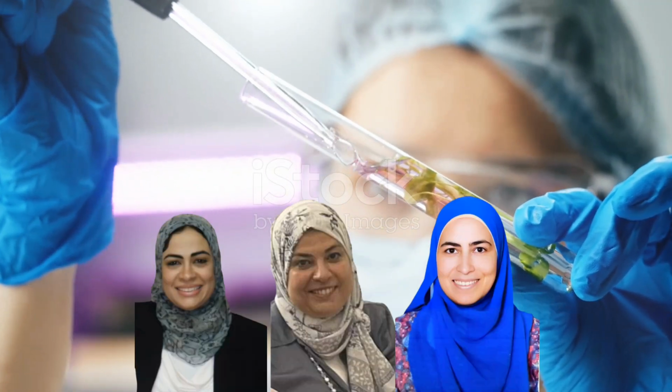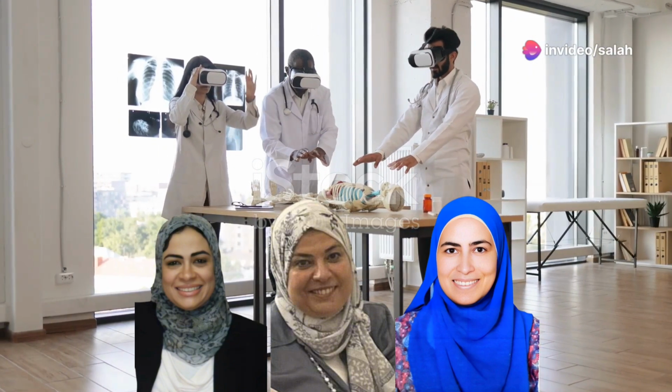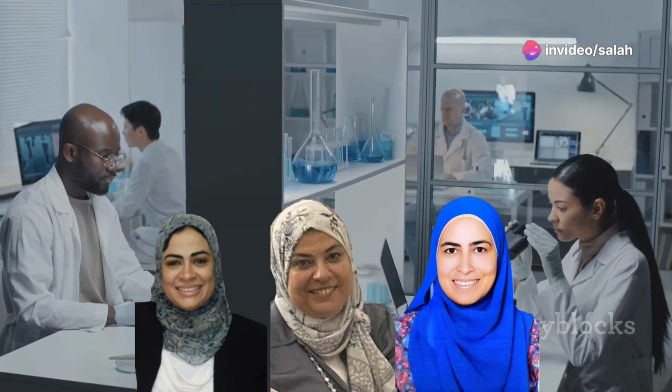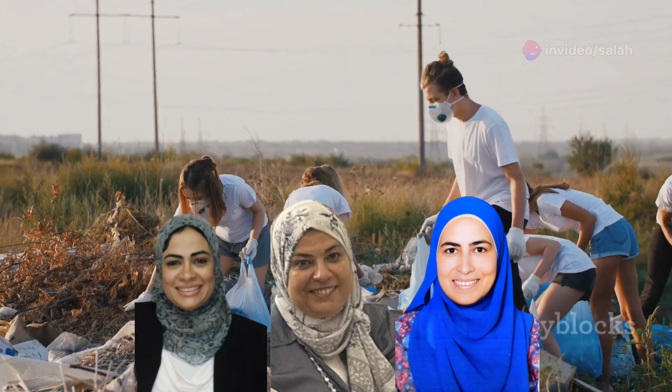The success of the garlic straw composite hydrogel highlights the importance of investing in research and development, particularly in the field of sustainable technologies. Governments, industries, and research institutions must work together to foster innovation and bring such groundbreaking solutions to the forefront. But innovation alone is not enough. We, as individuals, must also play our part.